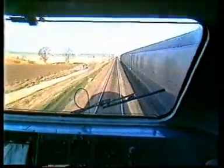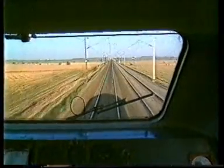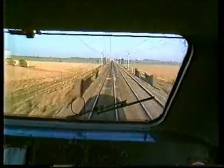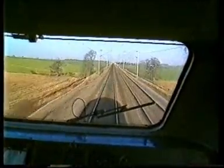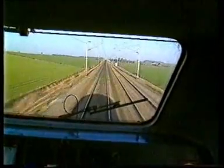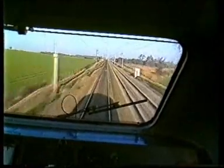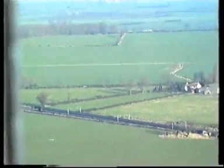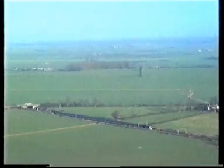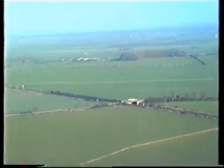Seem to be running under the clear signals, passing a parcels train on the right, hauled by a Class 47 locomotive. We're still under the control of Doncaster Signal Box, although just a few miles ahead is a gate box called Claypole, and they will control the crossings in that vicinity. We've got the odd minor pedestrian crossing with all the relevant warning signs.